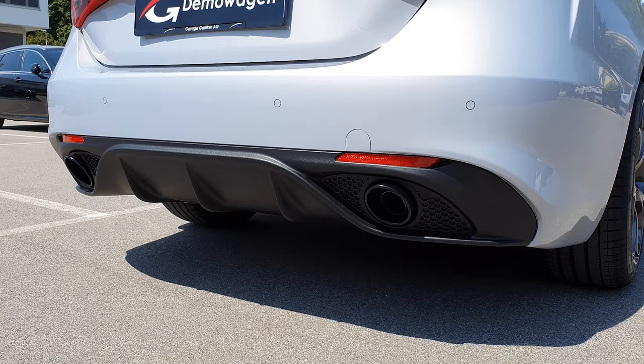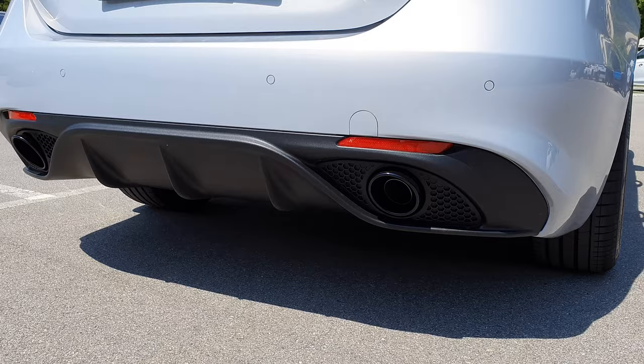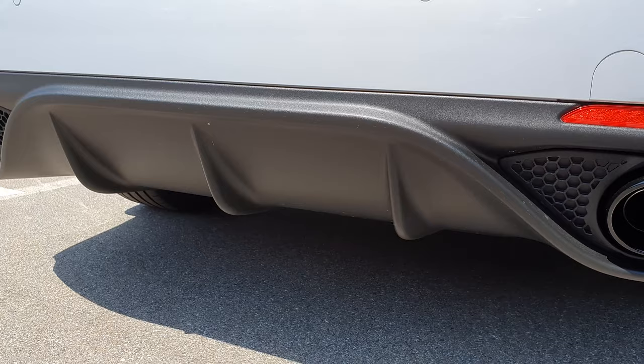And something that I like very much is the diffuser down there. It's phenomenal. Look at the exhaust pipes and the lines on the diffuser, they look just gorgeous. The diffuser looks fantastic. I love it. I like it very much.